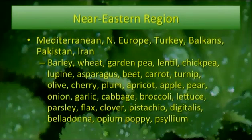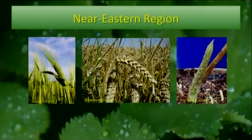And psyllium people sometimes used to lend more bulk to their stool. Here's a look at some barley to the left. In the center is some wheat, and asparagus. One of the things we need to remember is that the Near Eastern region has been held by many historians, anthropologists and botanists as one of the main cradles of civilization, where civilization began.